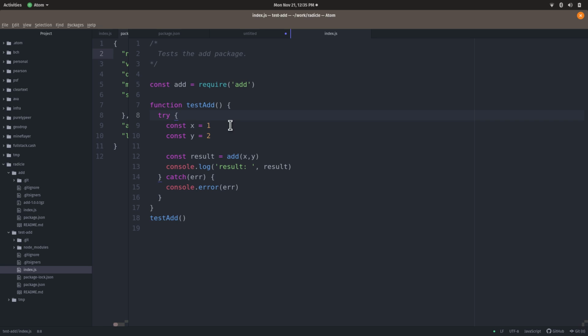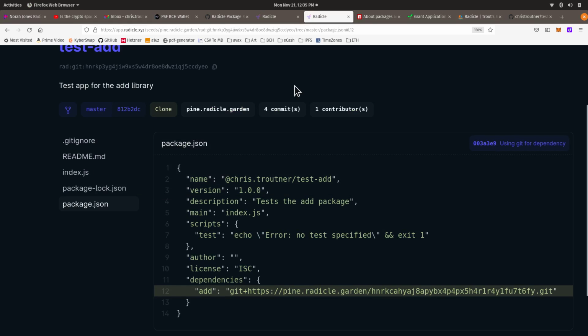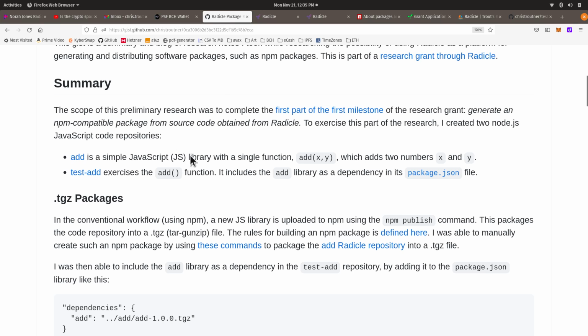And so the program's running correctly, but now let's look at the dependencies, because that's really the focus of this research. And actually, I want to go back to the gist, because this was where the devil lies in these details.